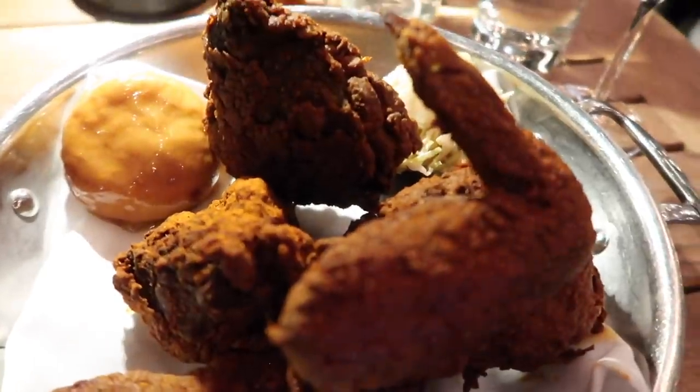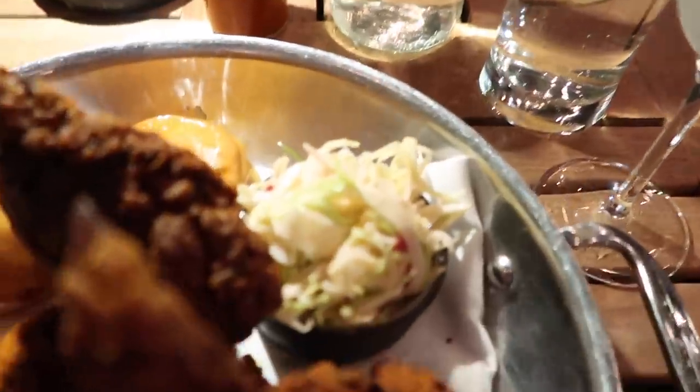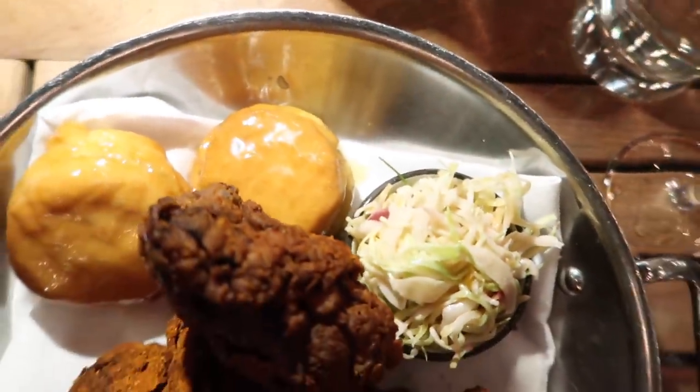And then after the sample sale, I was starving. And so I headed over to one of my favorite restaurants, The Dutch, and I got some of their hot chicken, which is so delicious. It comes with this coleslaw and two honey butter biscuits, and it was delicious. Of course, I got a French 75 and then I made my way home.